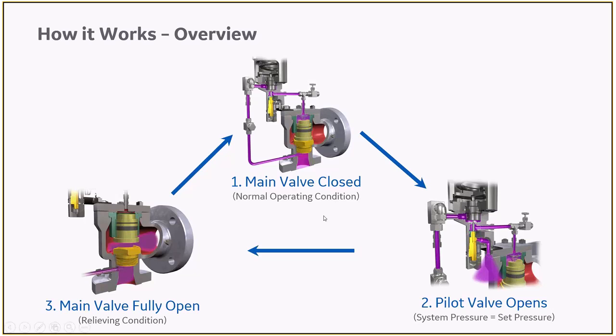Here we have an inlet pressure, that's this pink fluid here, and that is acting upward on this disc or this piston right here in the center of the main valve. Now that same pressure is being fed through the inlet sensing tube, and it's loading through the pilot. We call this the pilot valve, and that loads into what we call the main valve dome here on top of that disc or that piston.